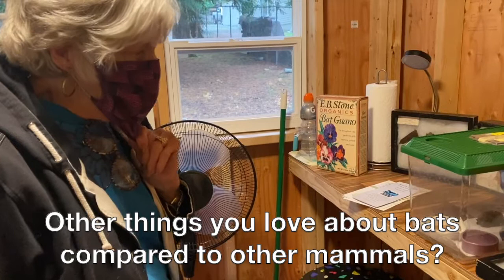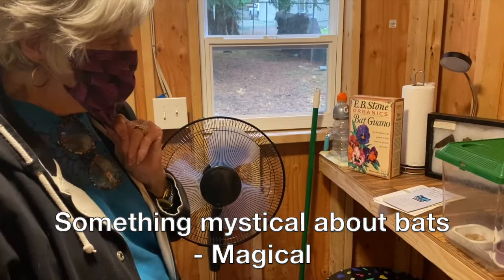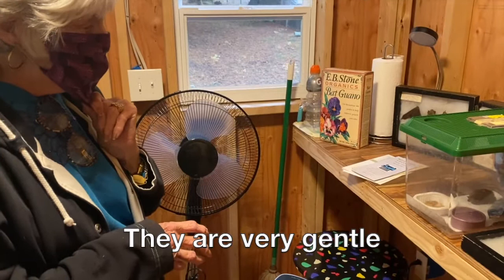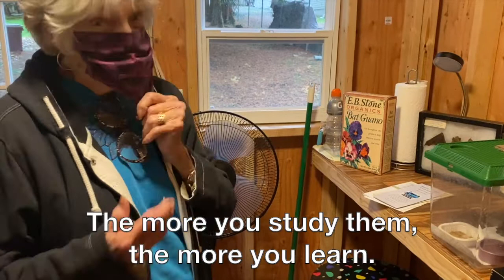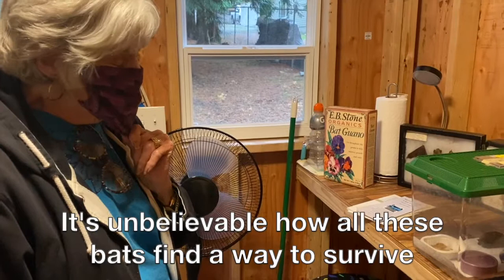Yeah, well, with bats, there's just something mystical about them. Magical is a better word. They just are very gentle. They have another life, and the more you study them, the more you learn, and it keeps going. I can hardly believe, even today, some of the things that Dr. Tuttle said. It's just unbelievable how all these bats find a way to survive.